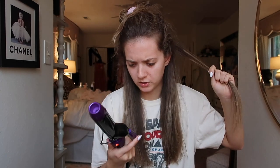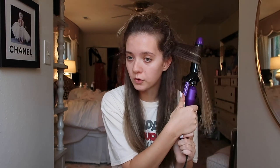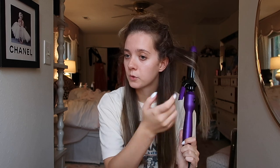So let me show you how I do these curls. I'm using a Revlon iron. This is such a cheap one. I got this at the beach because I left my curling iron at home and I wanted a curling iron. I think it's 1 1/4 inch. Okay, so start it halfway up, curl it like normal, you know, you roll it up, but then instead of letting it out and rolling it up more, boom. You see what I did there?